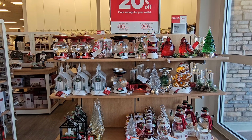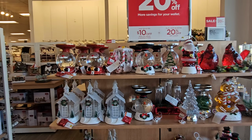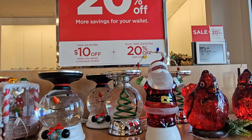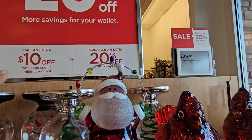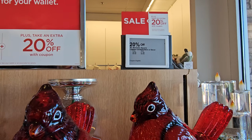Okay, you guys, I made it into Kohl's. So Kohl's, 20% off, and you know these do light up. So you know you're gonna take $10 off when you spend $50. If there's a coupon online, 20% off. Okay, so here we go.